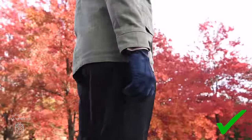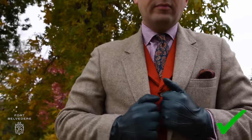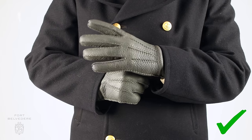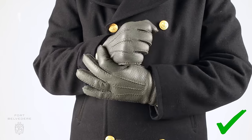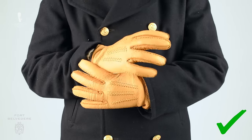in an elegant way. At Fort Beverly, we have all kinds of men's dress gloves in unusual colors, such as the gray ones I'm wearing here right now, or the chamois yellow ones. Both of them are treated in a certain way, so the leather is super buttery soft like a marshmallow. At the same time, it's really water repellent and resistant, which is quite nice.